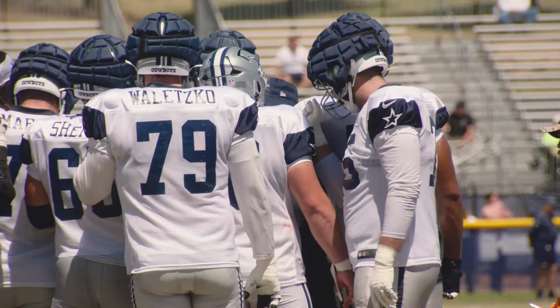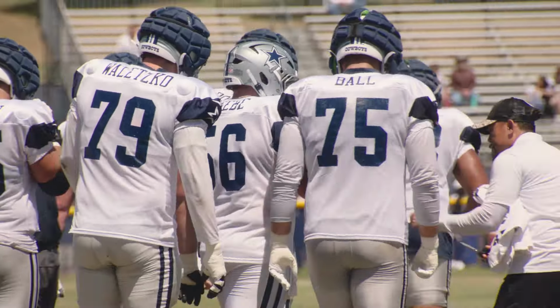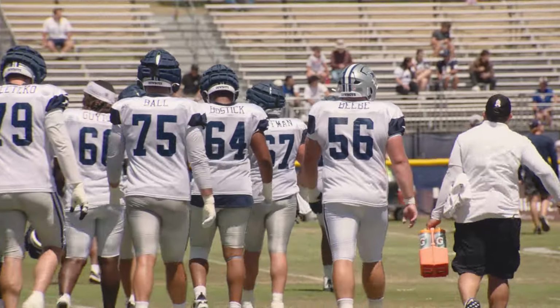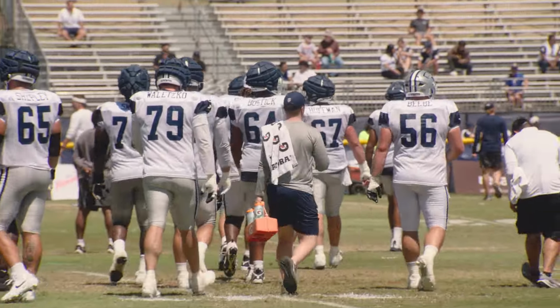Yeah, it will be huge. And we talk about always, Nick, the learning curve. And how steep will the learning curve be? You saw a little bit of an example of that today with that team period on the other field, where some of the left tackle stuff was a little bit of a rough go for Guyton. But Beebe looks like he's holding his own here right now, and that's a good thing.